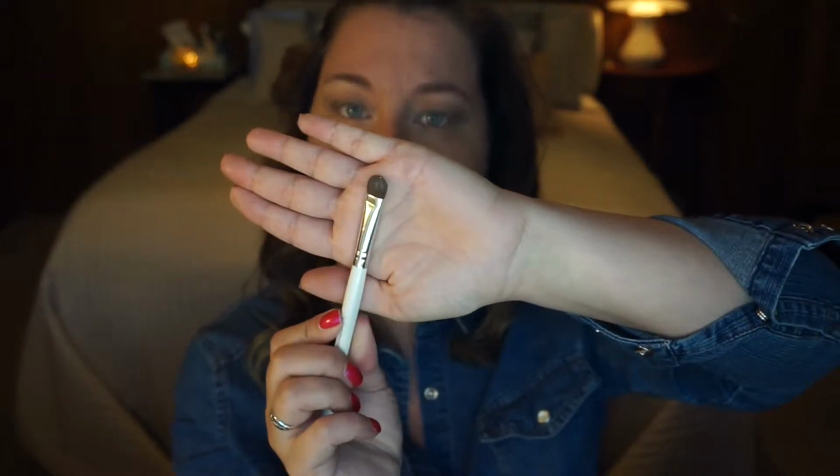I really just want to keep this a simple look, but these burgundy shades are just calling me. Should I? Hey, why not? I'm gonna take, this just says eyeshadow brush. It's a great shader brush, flat.